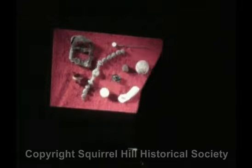And here are some of the items they found. There are 19,000 artifacts in Trinity Museum in their warehouse on Baltimore. Nothing is on display. Here in the lower right hand corner is a doll's arm. There's a necklace, there's a belt buckle, a hat pin, some buttons. And here are some more buttons.